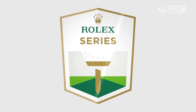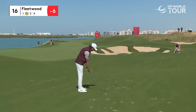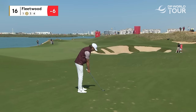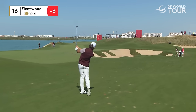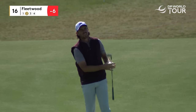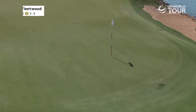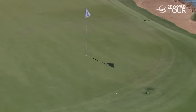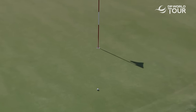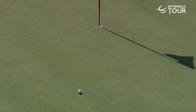Jamie, a long way back for Fleetwood, 188. Isn't he just, Sam? Slight downslope from the lie, that'll help into the wind. This should help the trajectory, but you really want to hit a cut here. I think he likes it. Get close, he said. Just caught the downslope there. A little unlucky. Yeah, may come back from here, though. Here it comes. Oh, that's gorgeous. Oh, yes. Well done. Well, we all knew it was the right thing to lay up off the tee.